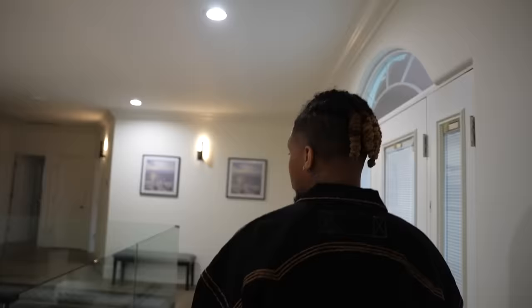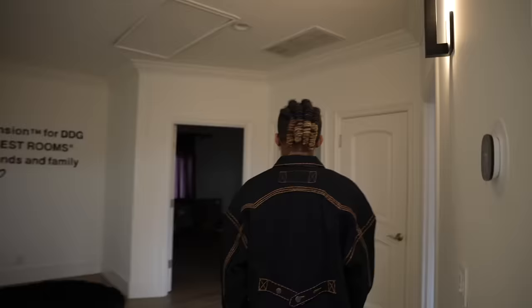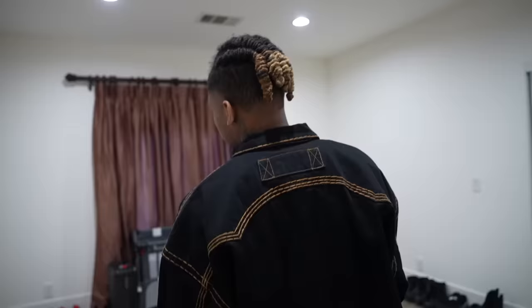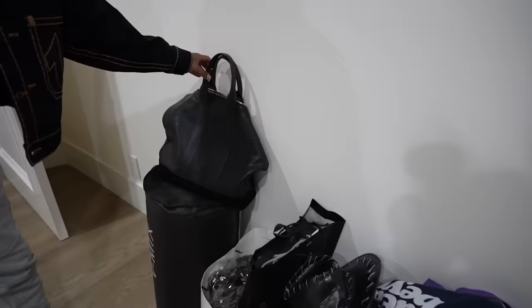Boom, nice room right here. We gonna wait for this room. Come over here, another closet. Nice, also just buying stuff. We got a lot of drip in here that's just unworn, not worn anymore. Got this nice little bag. It's a whole lot of stuff that I can be popping out in, but I just don't do it. Look at my fit.